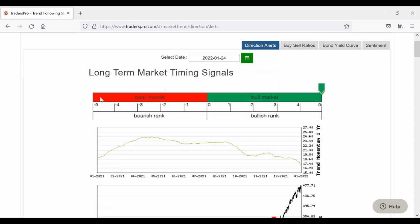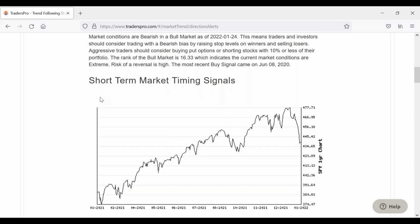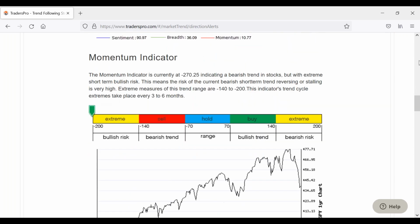But first of all, with the direction alerts, we're coming off of a very oversold condition. You can see that momentum is all the way to the left side here with that drop yesterday. Very oversold.